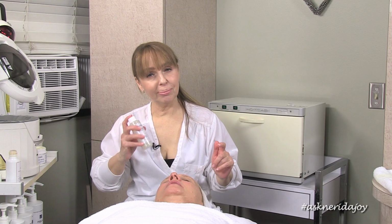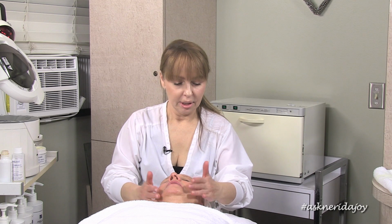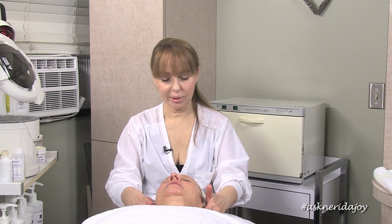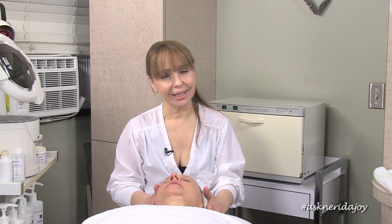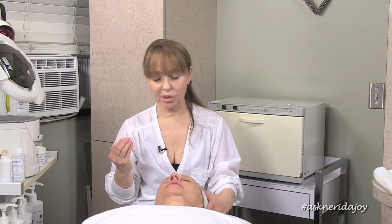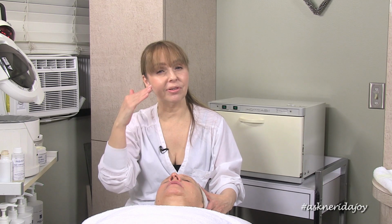Now this is my fruit complex number 1. You shake it up. A complex means it is a variety of your alpha hydroxy acid molecules. So it has glycolic in it, which is the smallest molecule. It has lactic, it has tartaric, it has malic, and it has citric. And they're all in different molecular size and weight. And what's so wonderful about a complex is that it goes to different levels in the skin.